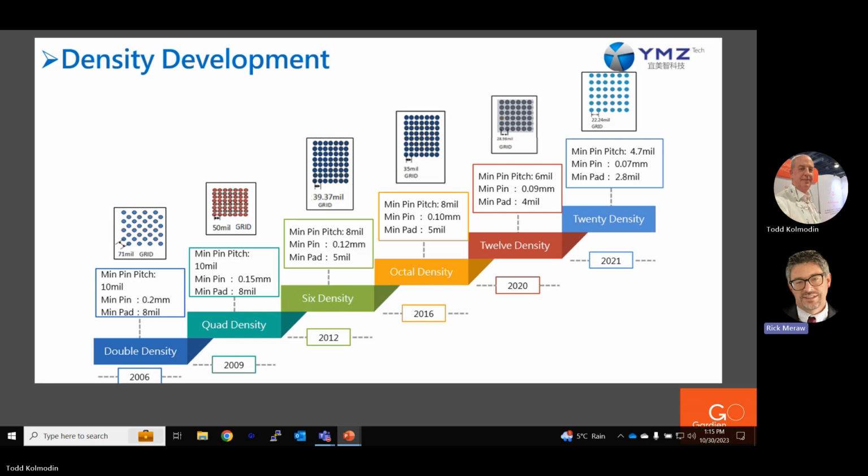Yeah, so we were just talking about dedicated fixtures. After dedicated fixtures, we started with a 100 mil grid. Universal is a little bit more cost efficient.